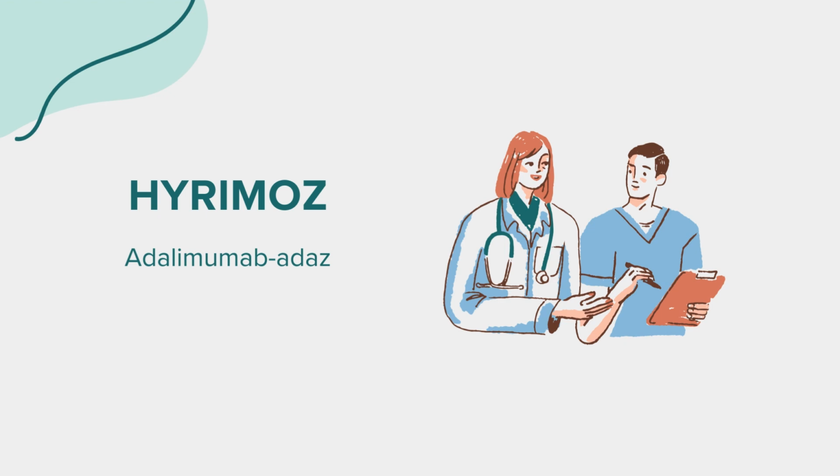Before taking this medicine: Before starting Hyrimoz, several factors need consideration. Inform your healthcare provider if you are allergic to Adalimumab-adaz or any other part of the medication. Given its impact on the immune system, those with a history of infections, TB, or who have been in close contact with someone with TB should discuss potential risks and benefits with their doctor.